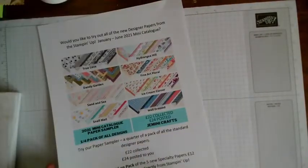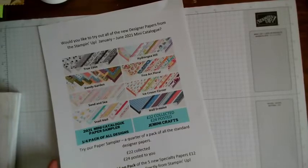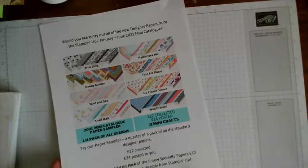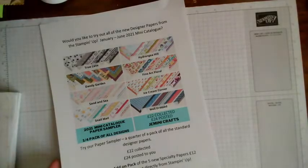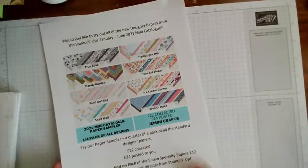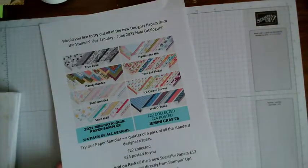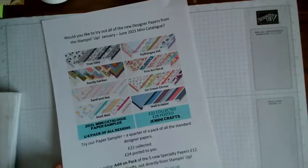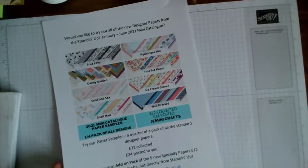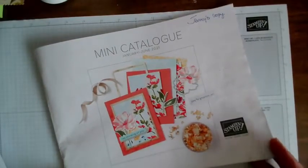So what I want to do is go through the new papers, and what I offer customers and team members at the beginning of each new catalogue is a paper share, and that's basically a quarter of a pack of all of the papers in the new catalogue, so that you get a feel for what's there and a little bit of everything. Obviously then, if you like anything in particular, you can carry on and order a complete pack of it. And these are all from this new mini catalogue.